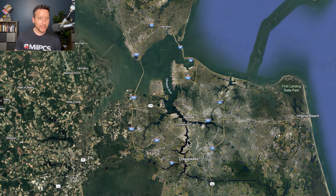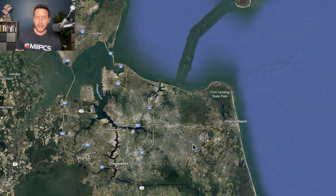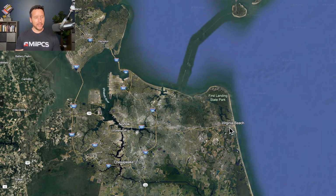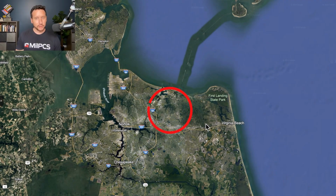On the south side, we have 5 more cities that I want to highlight to you real quick. Of course, we have Virginia Beach. That's the most popular area in Hampton Roads. If you're stationed in Oceana, then you may want to live in Virginia Beach. That's probably going to be a good idea. You'll avoid traffic and commute time. Even if you're stationed up here in Norfolk, you could still live in Virginia Beach or Chesapeake.